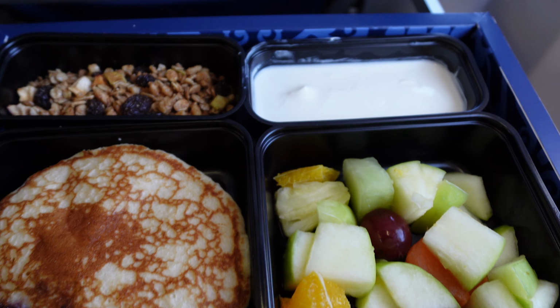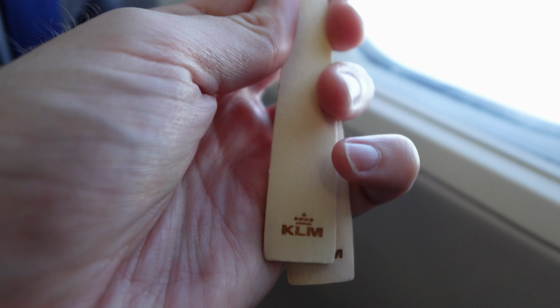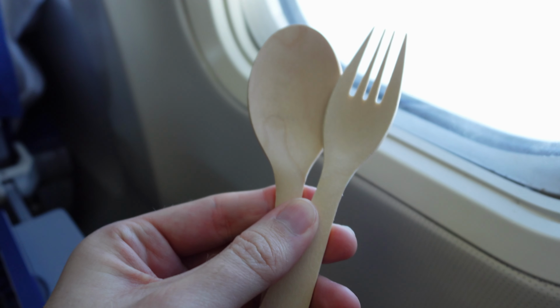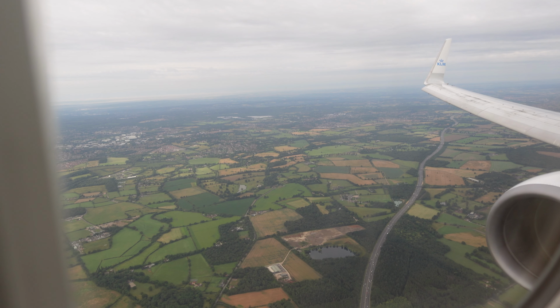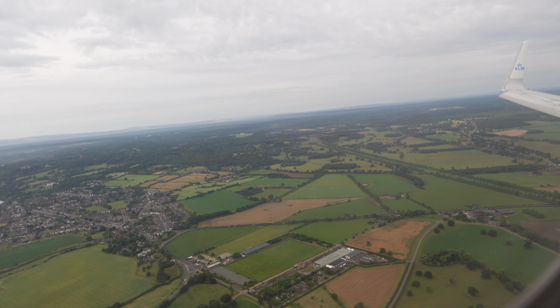If I'm being a little bit picky, perhaps the only downside was the inclusion of the wooden cutlery. In business class, KLM, you've got to be doing a little bit better. On the long haul, the cutlery that they included was absolutely stunning. The metal design, never quite thought I'd say that about cutlery, but go and check out the video, see for yourself, it really was fantastic. So that's one area I think they do need to improve.